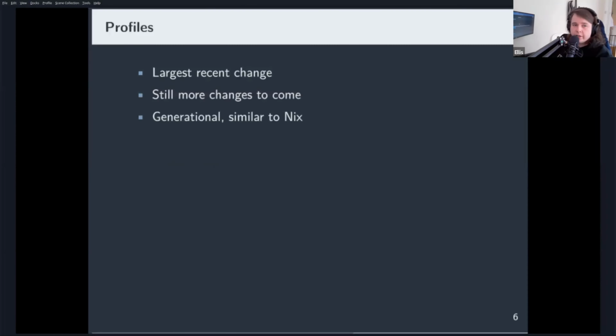So what's changed recently? Well, the largest recent change has been the introduction of a so-called profile system, which is functionally very similar to an existing tool called Chemacs, if anyone's come into contact with it. If you remember from the output of Doom Sync at the bottom, there was the mention of profiles being updated.